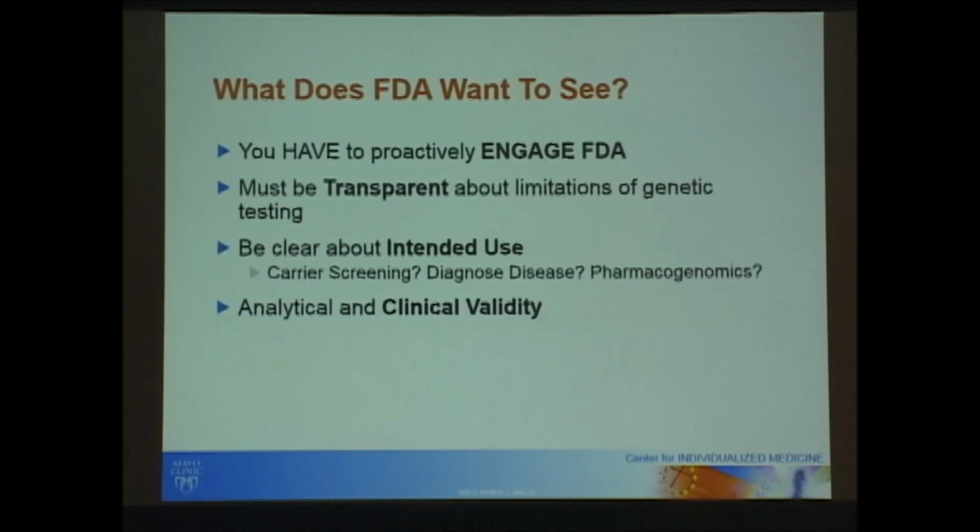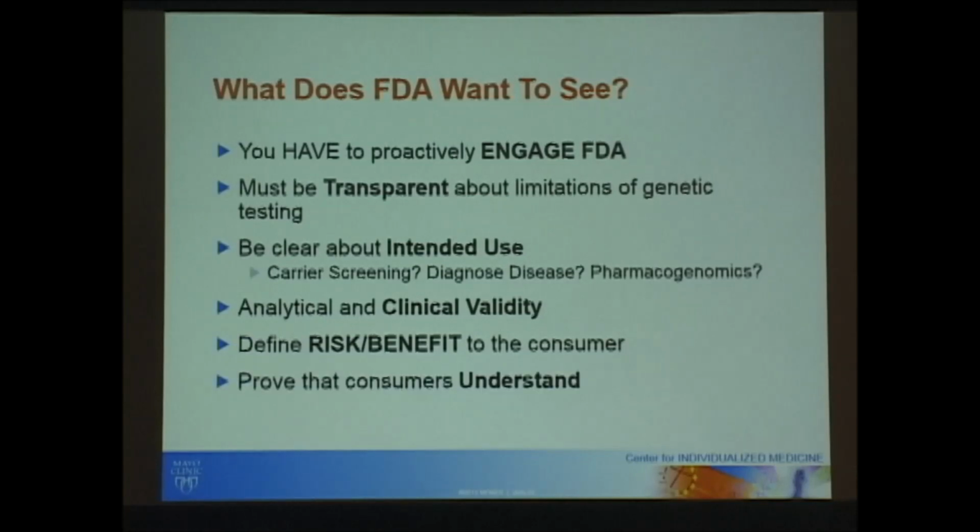If it's for carrier screening, we really shouldn't be providing a diagnosis of cystic fibrosis if they have 2 variants. We need to provide analytical and clinical validity. So we need to have validity for every single variant that we're testing for. And define risk and benefit to the consumer. Be very straightforward before they buy the product and then in the product, what they're getting themselves into. And then make sure that the consumers understand. So we have to do extensive comprehension testing where the consumer has to get 90% on a test to show that they understand the results. That's proven really, really difficult.